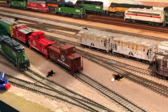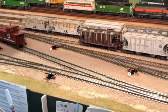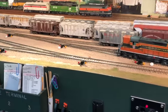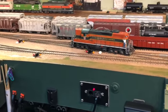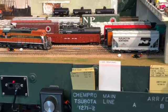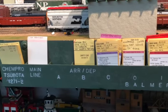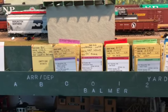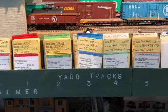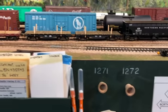Now that we're done with our assignment, let's just take one more look at the yard. You can see on the C-track, we've got a lot of our cars ready to go eastbound, to be made up into a train. And we've put the waybills for our cars into their various boxes. The C-track, track 1 for southbound cars, track 2 for local northbound cars, track 5 and 6 for our local industries.